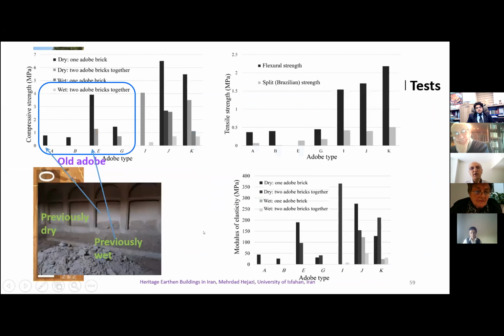I don't want to go into mechanical issues, but if you have a look here, the one to the left on the top is the compressive strength. From A to G, these are old adobe, original adobe. And I, J, K, as you can see, these are new adobe. We tried to use those new adobe which are not very strong. But as you can see here, if you compare this new with the old one, they are too strong. That means it is not recommended to use a new one in place of an old one.